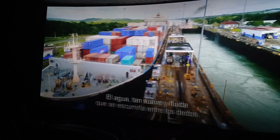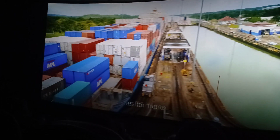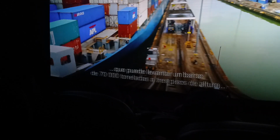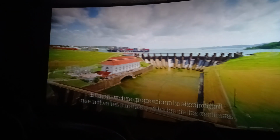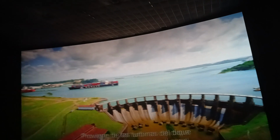Water, soft and fluid enough to run through our fingers, is so strong it can lift a 70,000-ton ship 3 stories high in 10 minutes. Water even supplies the electricity that powers the gates and valves and the locks. It comes from turbines in the original dam that made the canal possible.